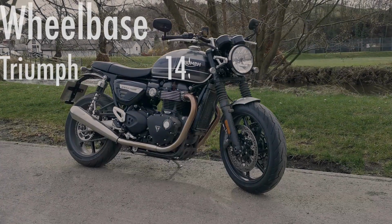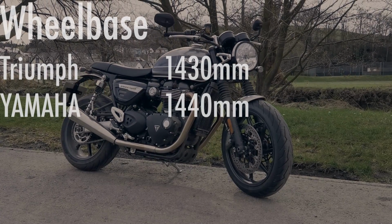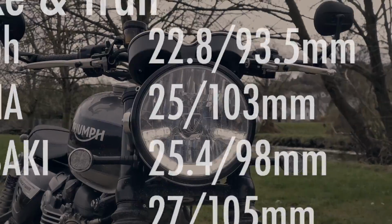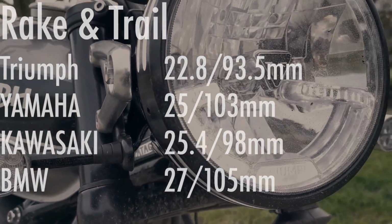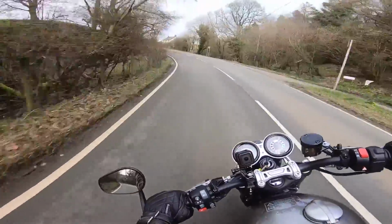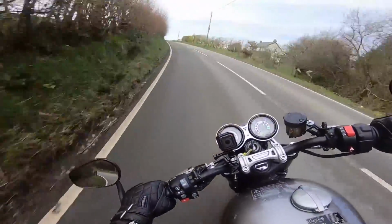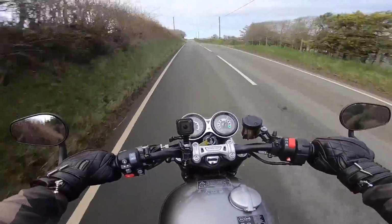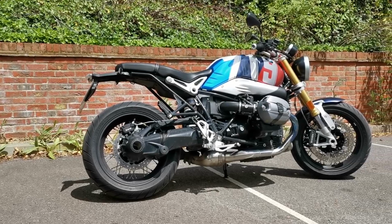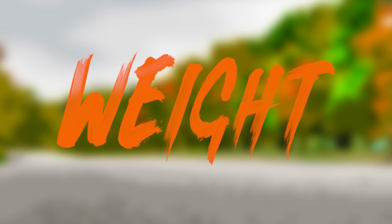Wheelbase, Triumph is the shortest, then the Yamaha, then the Kawasaki, and then the BMW. The steepest angle of rake comes from the Triumph, then the Yamaha, then the Kawasaki, and then the BMW. Trail is similar, shortest, snappiest, sportiest steering, Triumph. Then the Yamaha, and then the Kawasaki. The BMW is the longest and it does feel it. Having a longer bike translates to it feeling a little bit more stable, usually a little slower to react, but also a little bit smoother at the bars.